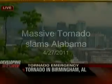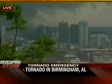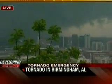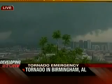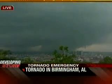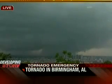Second tree there that's swaying on the left side of the picture. Yeah, hopefully we can have the cameraman pan out just a little bit so we can get a full view of this tornado. There it is right there. And there, folks, is the tornado. That is the tornado. And Jeff, just an awful sight there.